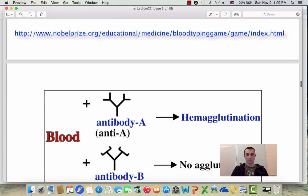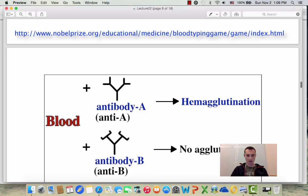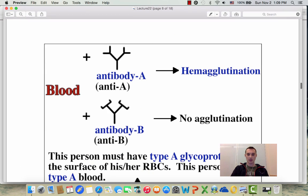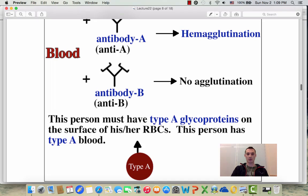So here's a first example. You mix anti-A and anti-B, and you find hemagglutination with anti-A. This would mean that the person has type A blood because the antibody reacts to antigen A. Now think carefully, what type of antibody would be produced in the body? So our body would produce anti-B if we were type A blood because you don't want self-reactivity with your antibodies and antigen.